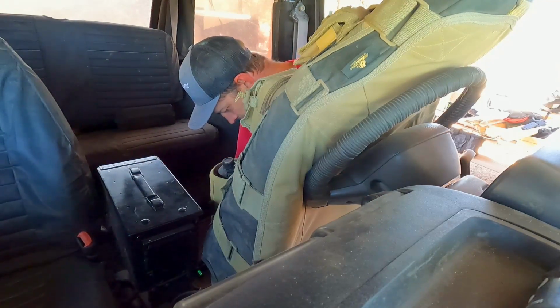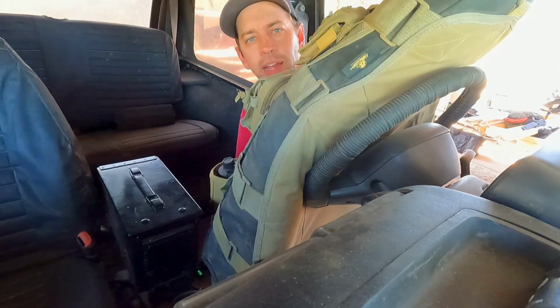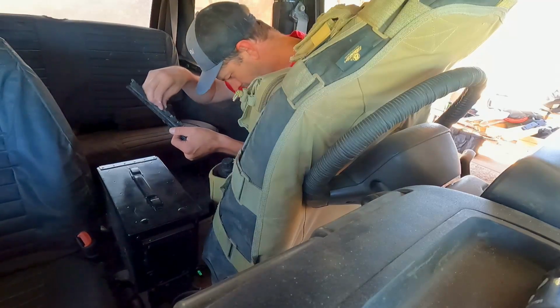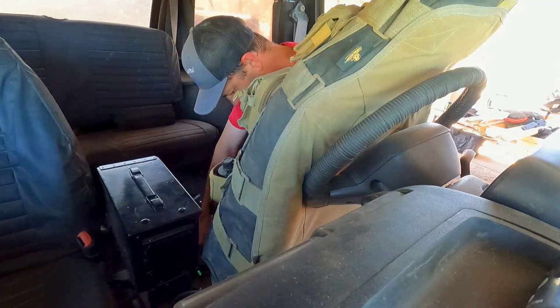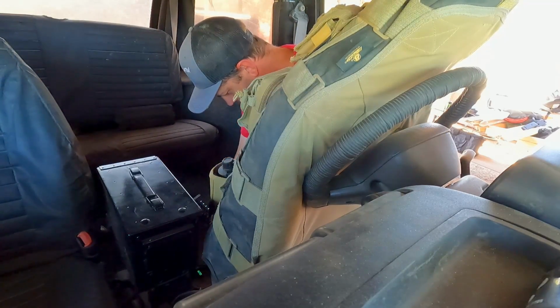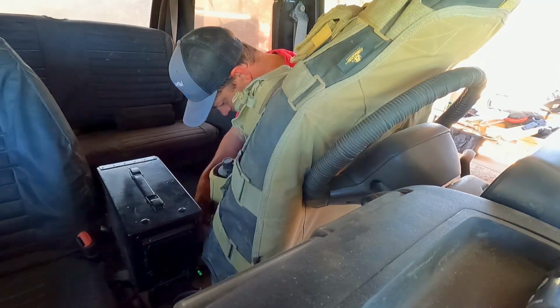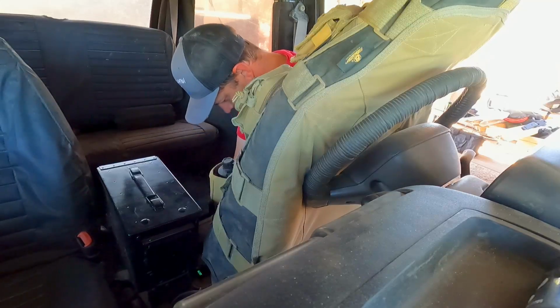Where is this bolt? Oh man, it's different. I'll be right back. Stupid Jeep and their stupid Torx bits. It is not that one. Wonderful. What about you? It is you.